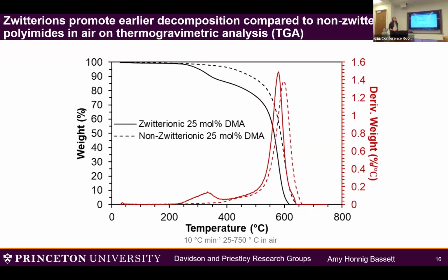So using thermogravimetric analysis, or TGA, we're able to understand the thermal stabilities of these systems. Looking at the weight percent versus the temperature curves shown in black, where the solid curve is the zwitterionic material and the dashed curve is the non-zwitterionic material. And this is just a representative curve of the 25 mole percent of that green moiety that I showed previously.